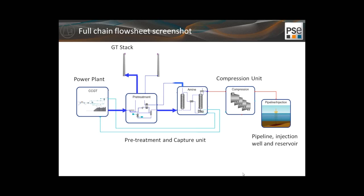CO2 captured in the capture unit is compressed and transmitted via pipeline for injection into the GoldenEye reservoir. So what lies beneath the power plant model?